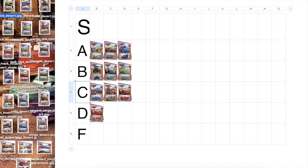I'm going to go back to Chick Hicks now. And you know what? I'm going to put him in B. Much like Fillmore, he's a really nicely detailed car. But I don't like him enough to put him in A or S.